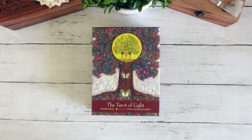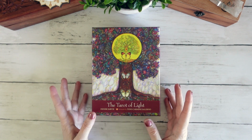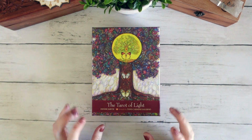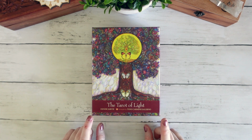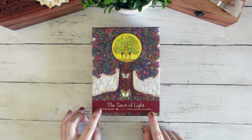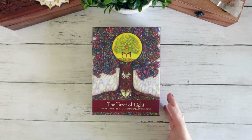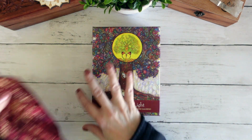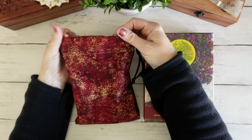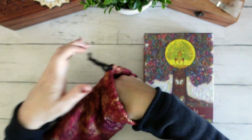So another deck that I'm really excited about and totally purchased on a whim because I just had to see what this new deck looked like. So this is the new reprint or re-release of what was formerly known as the Art of Love Tarot. Look at this beautiful bag that Peggy made for me. It has the little stitched hearts. I love this, love this.